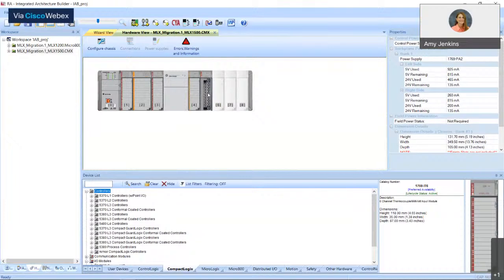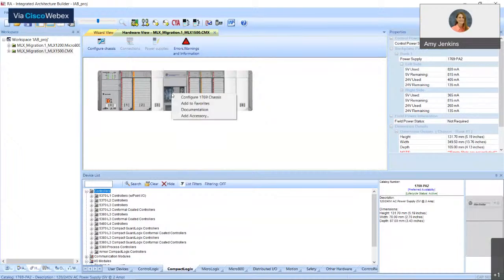So let's move the thermocouple card over another slot. I'm going to go ahead and move the analog cards over. So now I have all my discrete on the left and all my analog on the right. And I'm going to remove those empty slots.